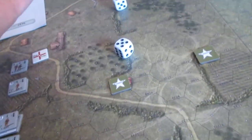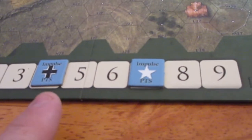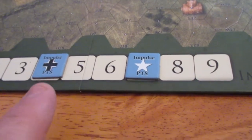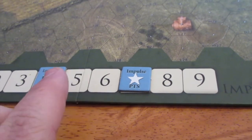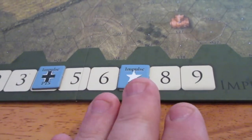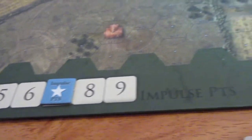So you rolled to determine initiative to start the game. Germans rolled a 9. Americans rolled an 8, so the Germans will go first. Now, because the Germans have the lower impulse points, they can pass until the 2 sides get equal, at which point they can no longer pass. They have to perform an impulse and then the two sides alternate impulses.